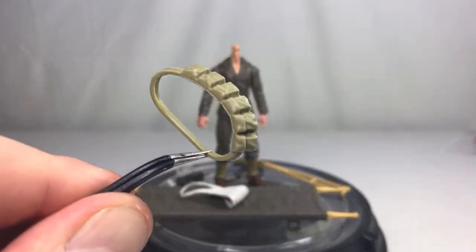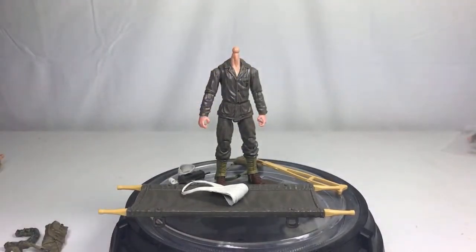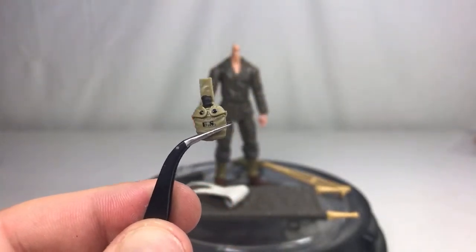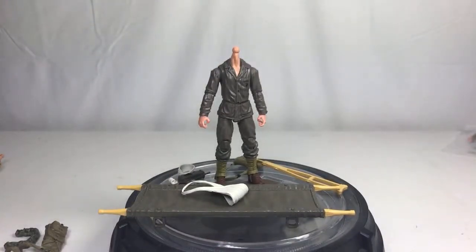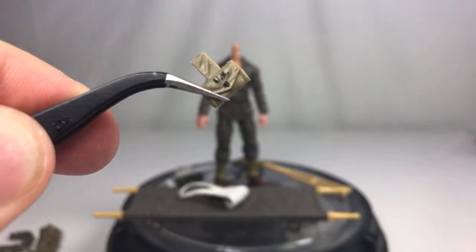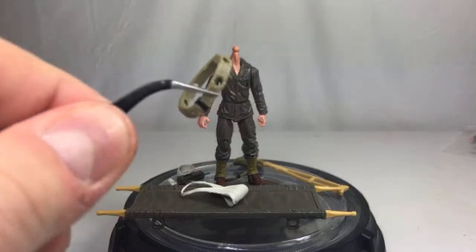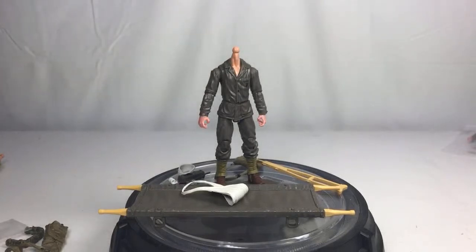And then we have a bandolier. Hold it properly. There we go. So there's that. And then we have a canteen. And this does have a peg. So that's going to peg into probably the harness. And then we also have what looks to be a pocket. Look at that teeny little U.S. stamp on it. They did such a good job. What a good job. And then we got another pocket right here. And then we have a belt. So much goodness here. So much goodness. So much goodness.